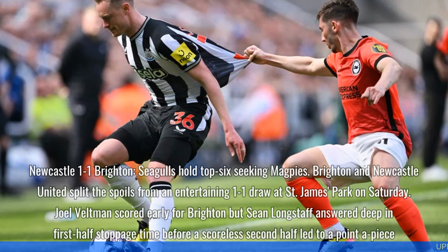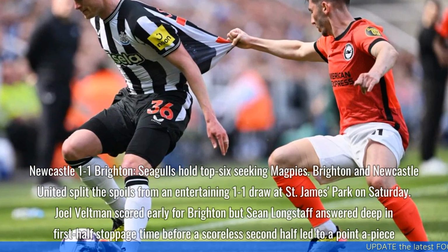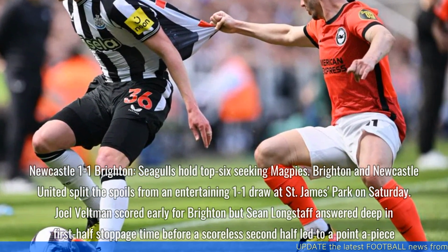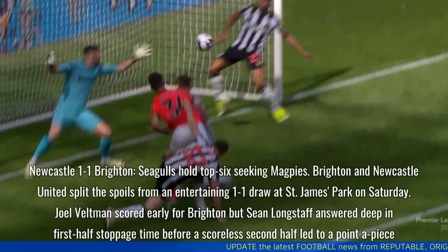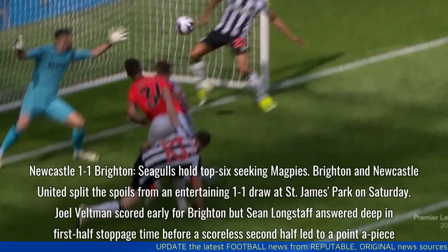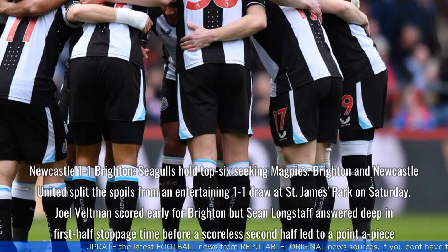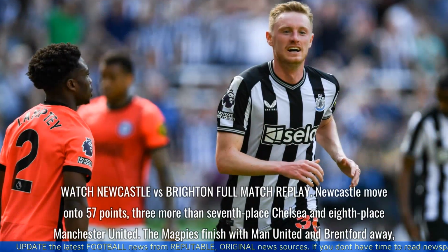Newcastle 1-1 Brighton, Seagulls hold off top six seeking Magpies. Brighton and Newcastle United split the spoils from an entertaining 1-1 draw at St James' Park on Saturday. Joel Veltman scored early for Brighton, but Sean Longstaff answered deep in first-half stoppage time before a scoreless second half led to a point apiece. Watch Newcastle vs Brighton full match replay.